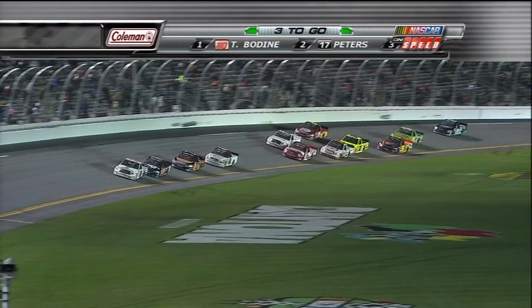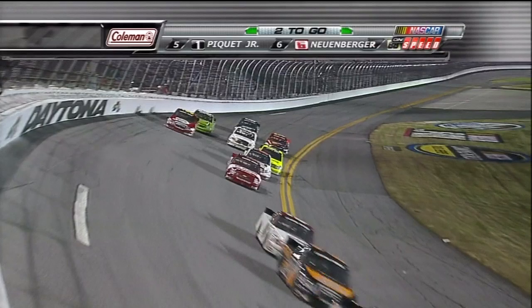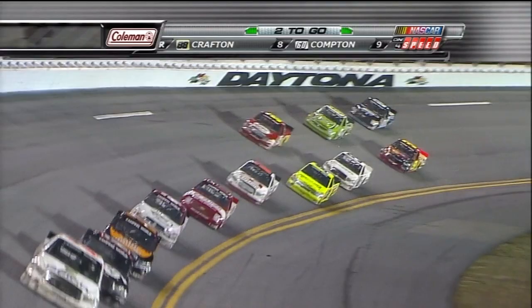Oh, Crafton lost a lot of ground there. Now he's hung in behind Stacy Compton. Look at Johnny Benson, three wide on the outside. Nelson Piquet Jr. in the middle. He's able to get back down to the bottom of the racetrack. It's two wide back behind.